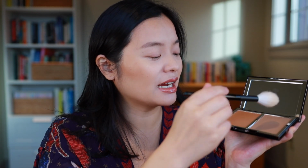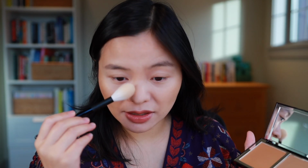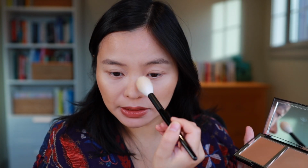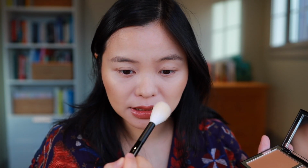This is probably going to be a bad idea, but let's just try to take a tiny, tiny bit of it on this fluffy Wayne Goss F5 brush and just put that on my nose. Okay, I think I managed to keep it light enough that hopefully that's okay. Not the best shade ever, but I guess I can make it work. It is looking a tad bit muddy again.